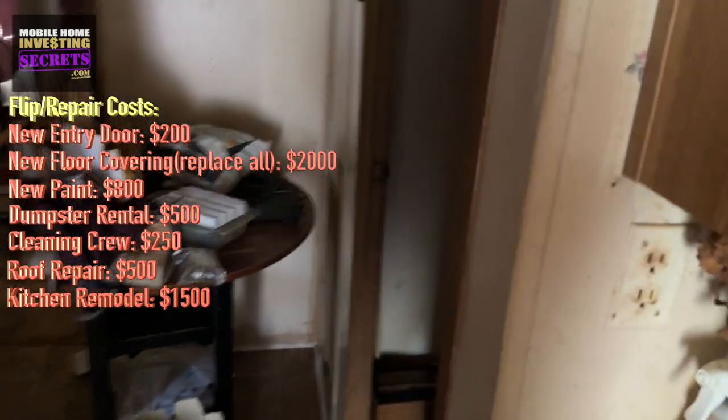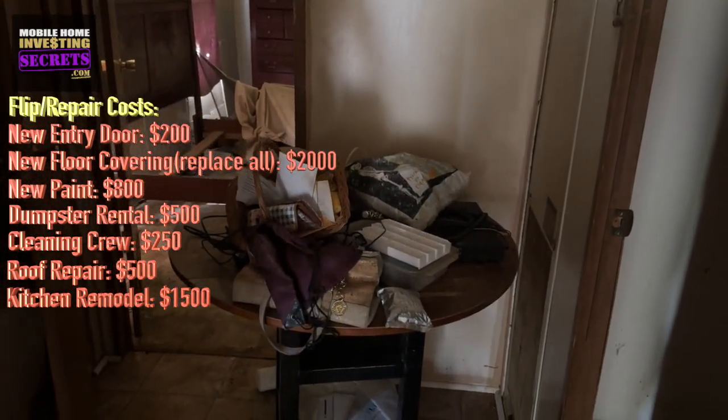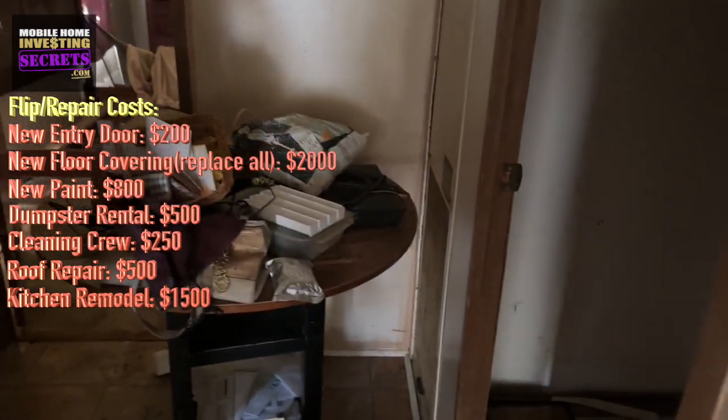Again, it's a lot of junk, guys, so you're gonna have to clean that out, which shouldn't be a problem. Don't let that deter you.